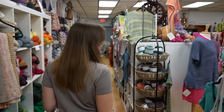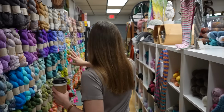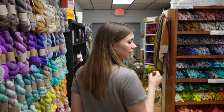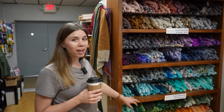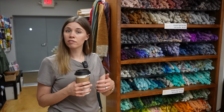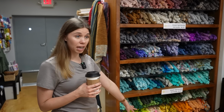They have a ton of samples in the store, both knit and crochet, DK weight yarn, all the way back here. Something that I think is really fun that they have is a bunch of minis. So they said if you want to try out a colorway, see how it knits up, or put together something for color work or a small project, you can go through. These are all the DK weight minis.